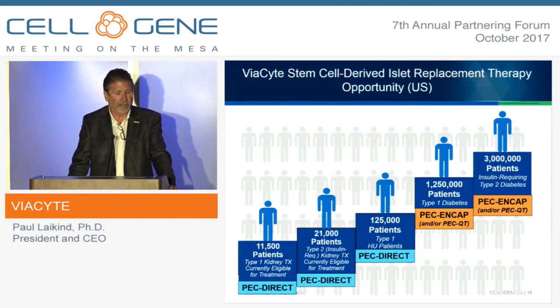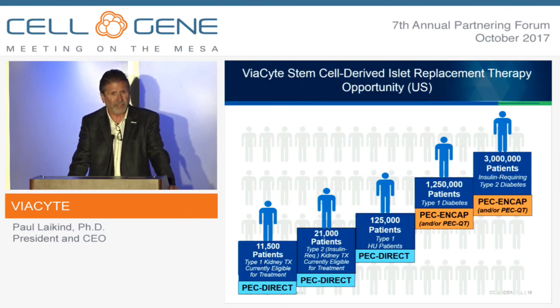So this is the progression we see going from PEC-Direct, targeting early on the kidney transplant patients that are in need of a treatment, going to the hypoglycemic unaware patients, who are 10% of the patient population that have a high incidence of serious adverse events associated with the insulin therapy. And then moving with PEC and CAP and/or PEC-QT to all patients that require insulin.